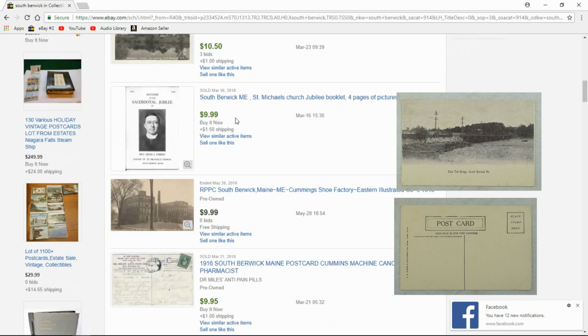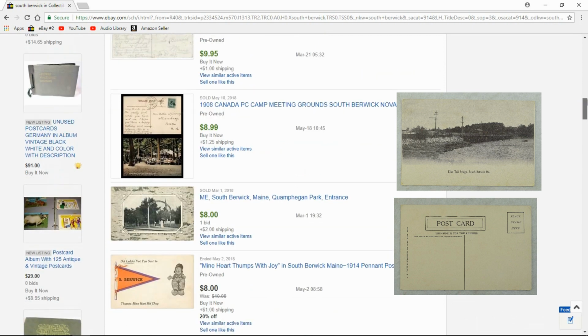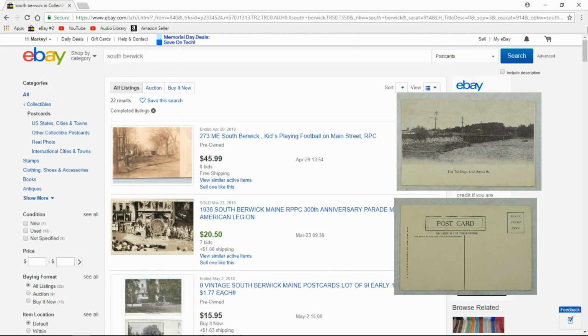And here's another one. This one sold immediately. He got 10 bucks. He might have been able to get more than that out of it. Here's another one. He sold it for 10 bucks. He might have been able to get more out of that. I don't really worry as long as I see them selling. It's selling again. This one here, $8.99. That's from a different town, so we'll discard that. That one sold. So we're going to go with the $22.50 on this card.